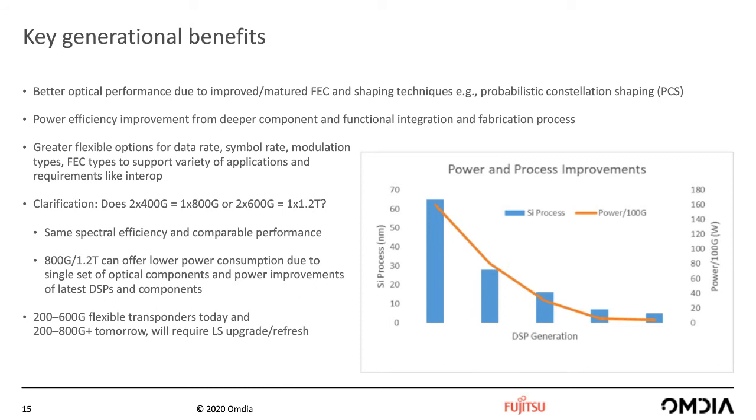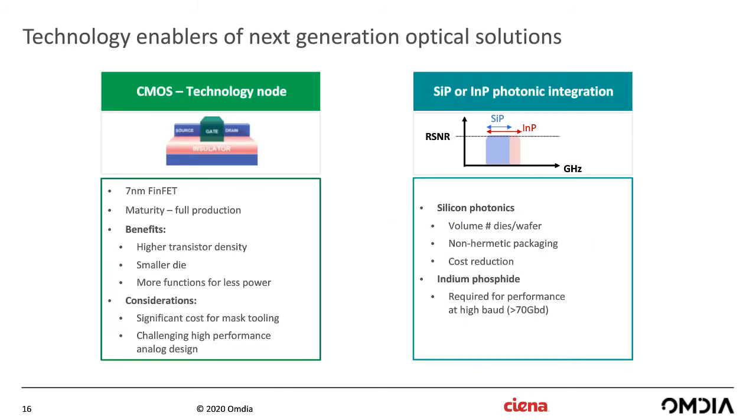But 800 or even higher data rate options could offer better power numbers and relatively lower cost because obviously there are fewer components being used. So finally, I would like to reiterate that 200 gig to 600 gig DSP technology and systems out there today are the most spectrally efficient and truly flexible. And 800 gig DSP definitely will be an incremental change and should offer further power and cost improvement for target applications. So with that, I will hand it over to Kent to talk about key enablers for the next gen optical technologies.